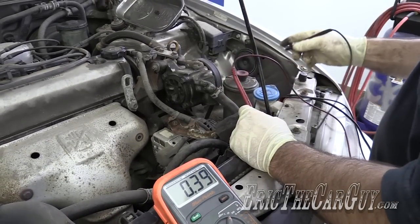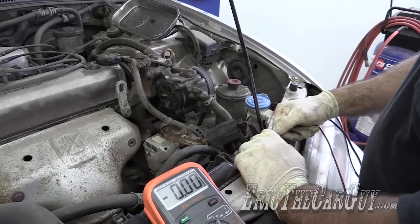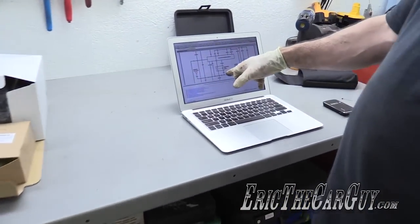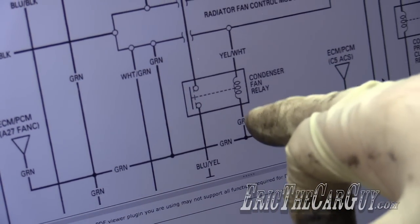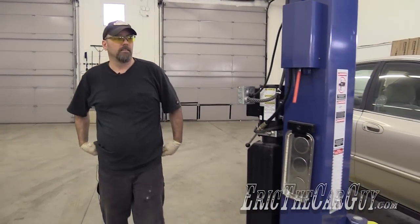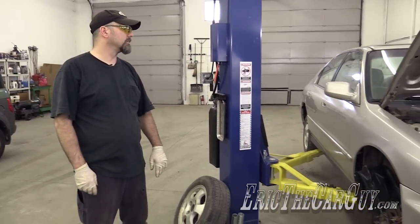And I bet you that's coming out of that fan timer, because it's not sending full voltage. According to this wiring diagram for the condenser fan relay, which I was just checking here, there's only 11 volts and some change coming out of this green wire. I'm gonna put Humpty Dumpty back together again and repair this wiring, whatever.